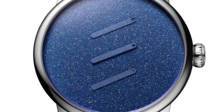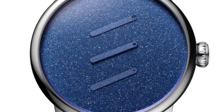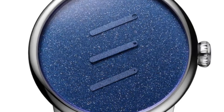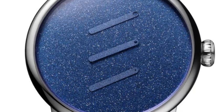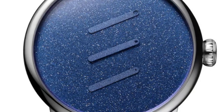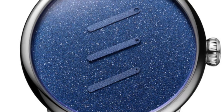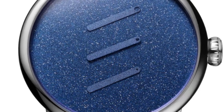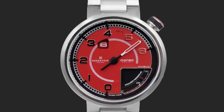I'm guessing that we're actually looking at 3 functional hands, because you can see that the center one is higher away from the dial than the other ones, and there appear to be pivot points on them. So maybe there's an hour hand in the middle and minutes and seconds hands above and below it, but it's definitely a unique piece. There's this fun piece by Reservoir.